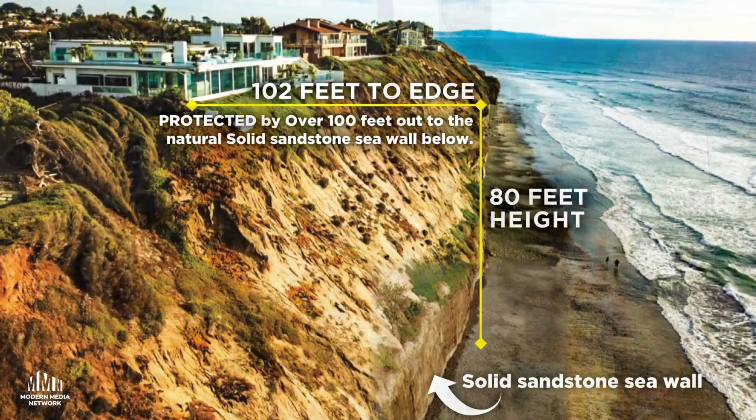Well, there's been a lot of speculation about the bluff security in the past couple years. So I brought a little diagram I did with a drone here. What it shows is that from the house to the bluff's edge is about 102 feet. It's not on the cliff like a lot of people think.